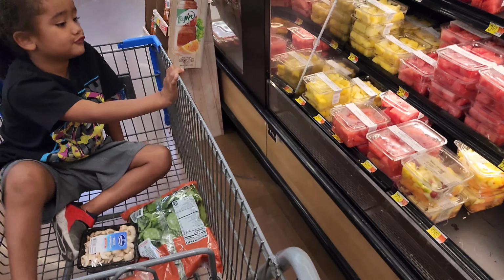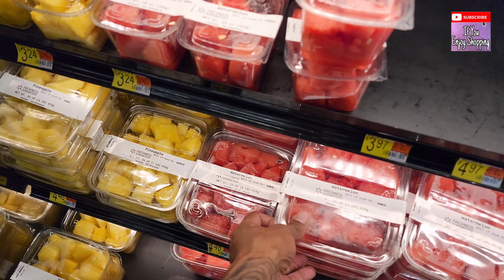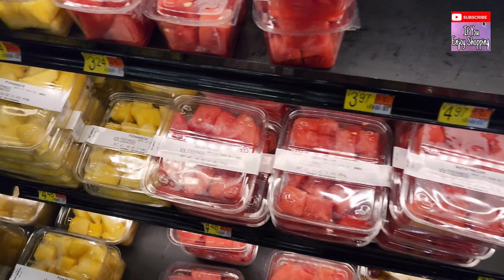Thank you, sir. All right, Kendrick really wants watermelon. First he wanted donuts, but I was like, you know what? Instead of donuts, let's get watermelon. But it's $4.48. That's not cheap. Gosh. Here you go, sir.